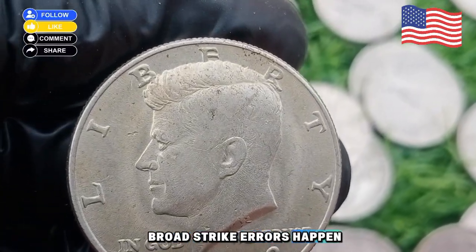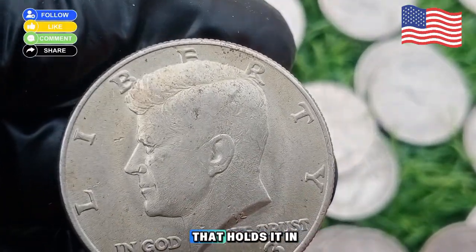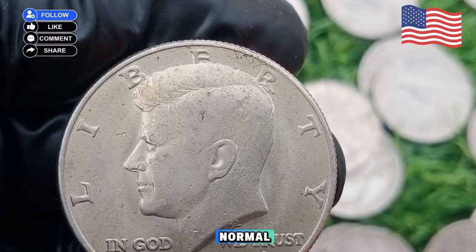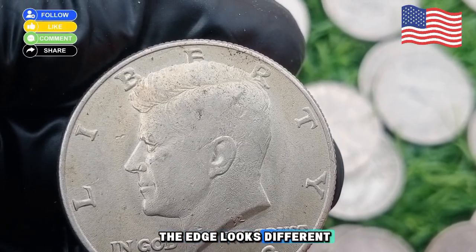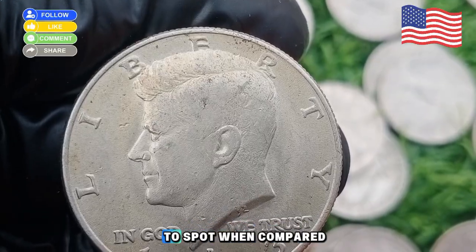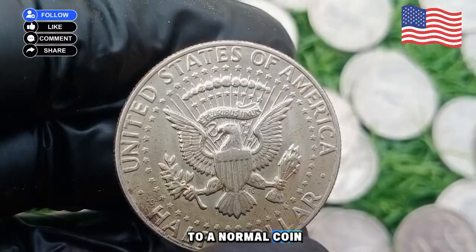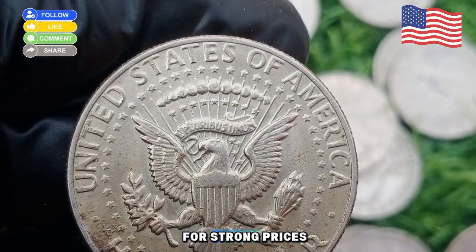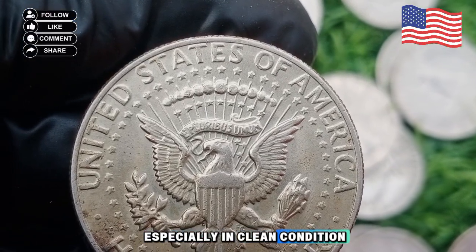Broad strike errors happen when the coin is struck without the collar that holds it in place. The coin spreads out and becomes wider than normal. The edge looks different. These coins are easy to spot when compared to a normal coin. Broad strike errors from 1983 D can sell for strong prices, especially in clean condition.